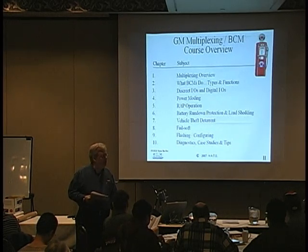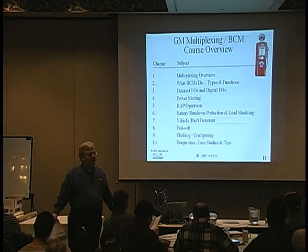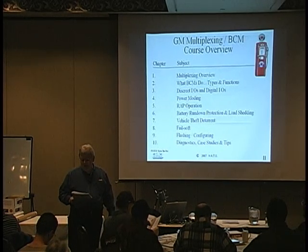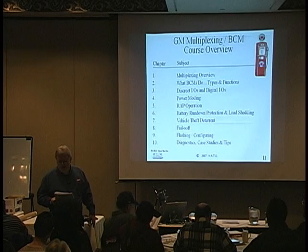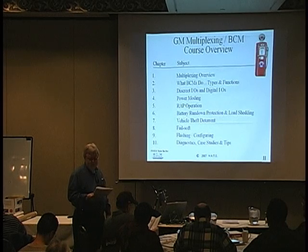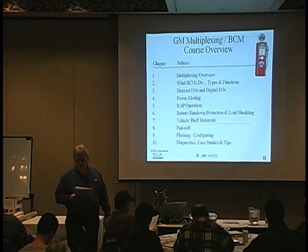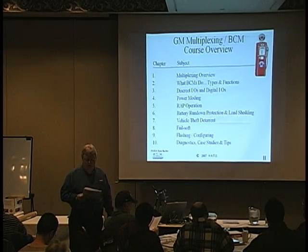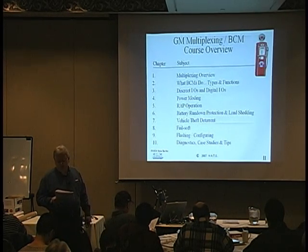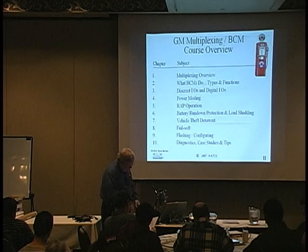Discrete I/O, digital I/Os, there are some misnomers. People say that the brake pedal input is a digital input. Well, technically, we like to call them something called discrete. We'll get into that if you don't know about that. And now the brake pedal is actually analog. Power moding, wrap operation, vehicle battery rundown protection, load shedding, and we might even touch on RVC, regulated voltage control, if we have time. Vehicle theft deterrent, the VTD, is integrated into a lot of BCMs. Fail soft and fail safe, flashing versus configuring, and some case studies and diagnostic tips and so forth. So we have 10 chapters. Try and get through here in about 3 hours or so.